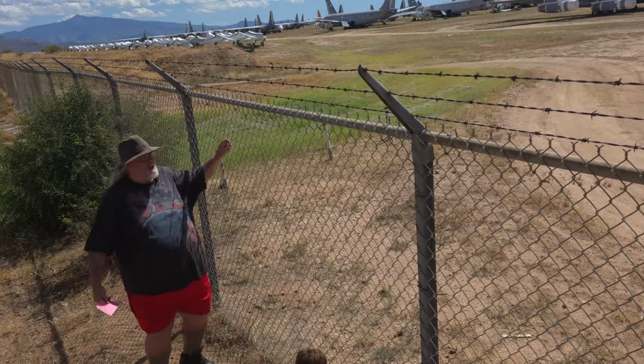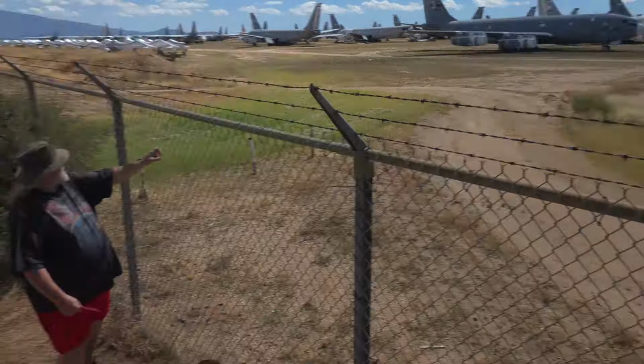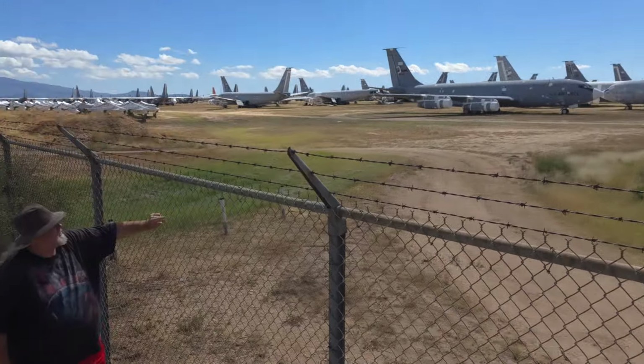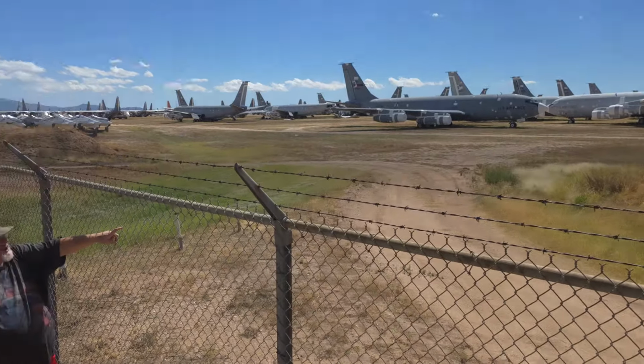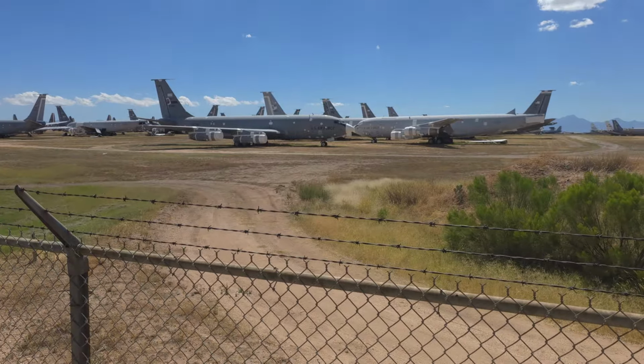Dad and I came by this place a number of times. These are transport aircraft here. I'm going to guess and say this big silver one with the wings over Tim's shoulder with all the small windows is going to be personnel transportation.